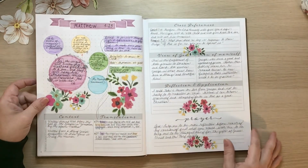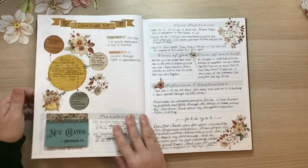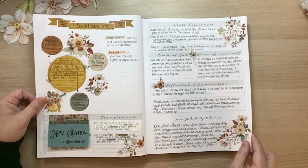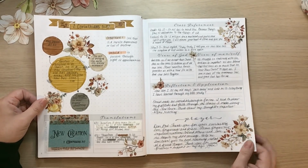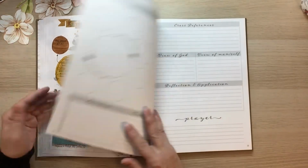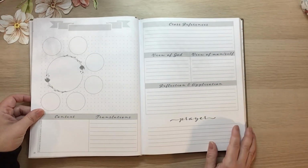This I've really enjoyed. I've only done it 3 times so far, but I intend to keep using this in 2024. I use the stickers in here. I use markers in here. This is what a blank page looks like.